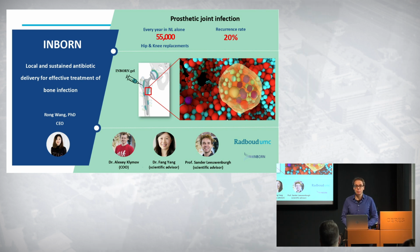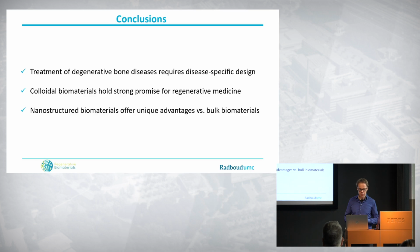That would then be a happy story, at least for now, because it's of course a pharma product, so we're not there yet. It will take years before we can treat patients, but surgeons are really enthusiastic and involved. So that's very inspiring for us.